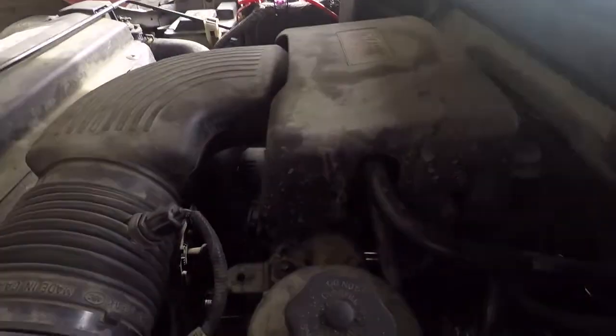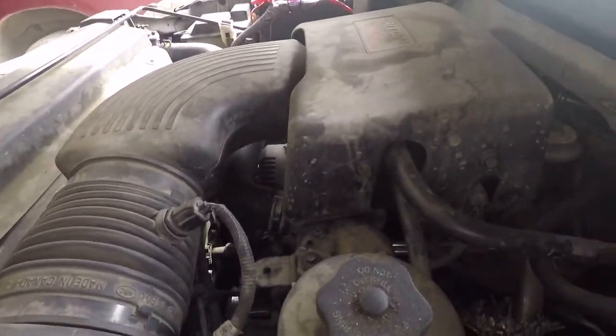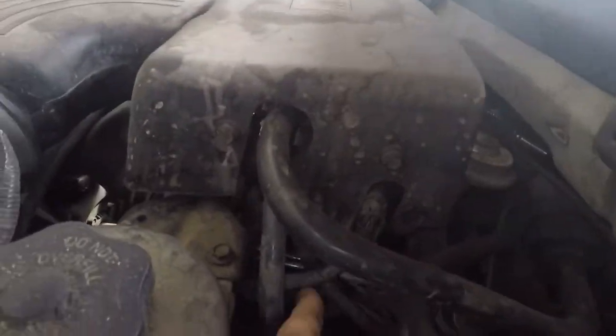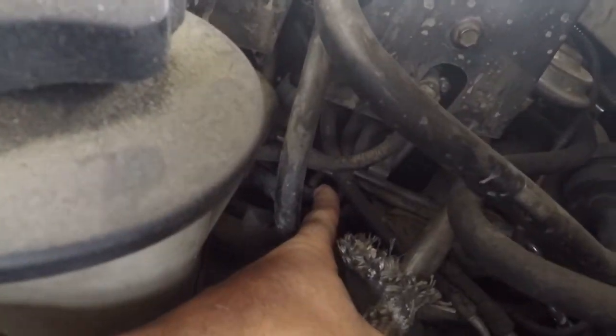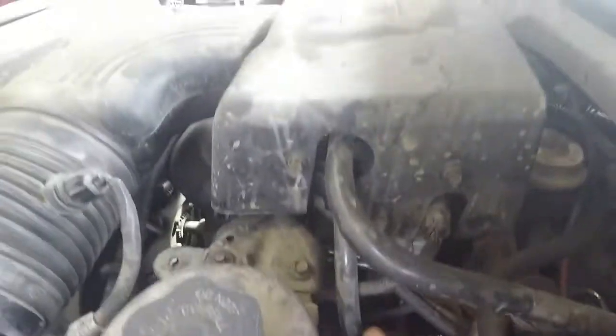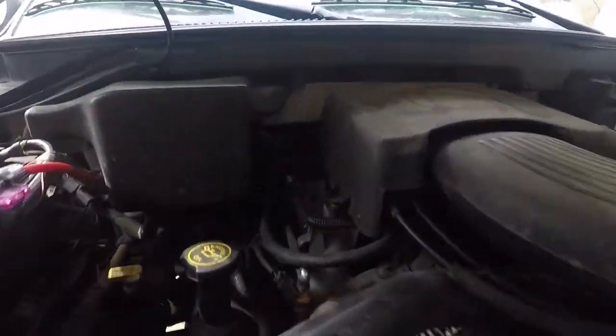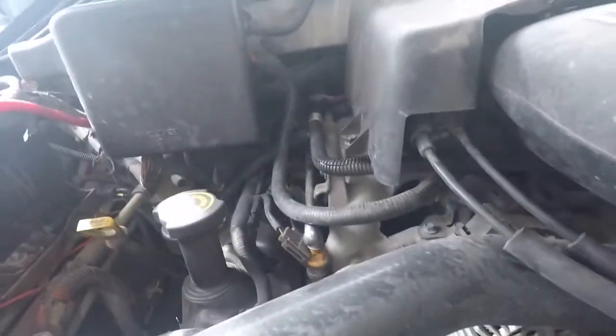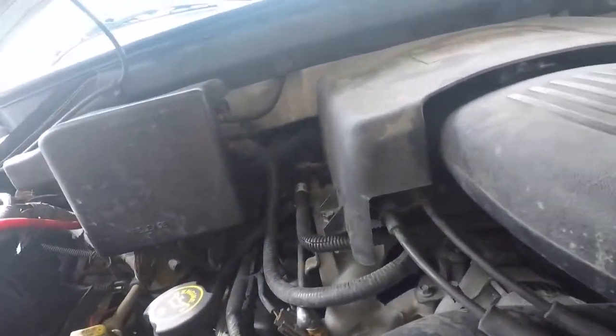And let's see. Where are the bloody things? I think that one is number 6. Not the best location. The worst possible case is a cylinder 4 misfire, because that's the one that's all the way in the back there. And it is what it is.